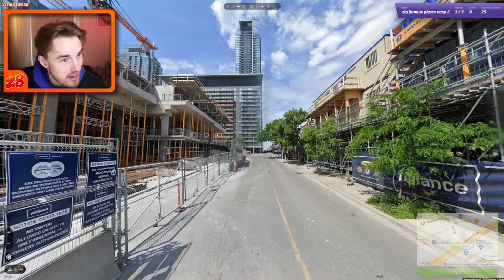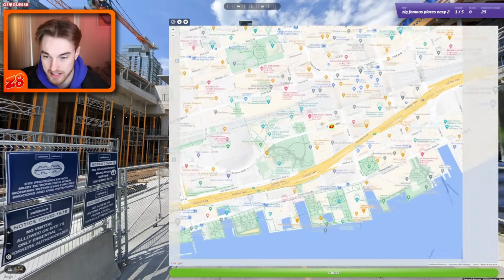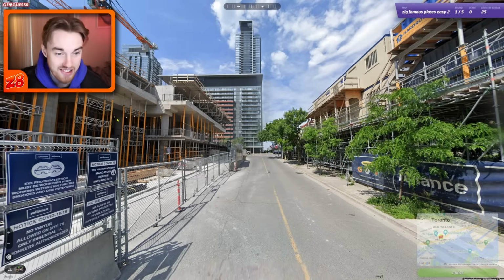Now, could we actually work it out? Potentially. I don't think there's anything that gives the exact location, because everything's under construction, so we can't actually tell what businesses we're looking at here. But why not Bremner Boulevard? I definitely think it's somewhere near there. I can't believe I actually had the angle that wrong. Normally I don't do that, but this is my first game of the day, so we can excuse me. And now, the moment of truth.